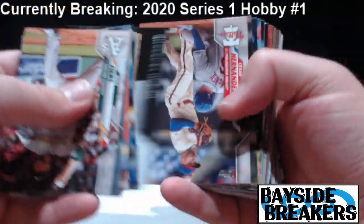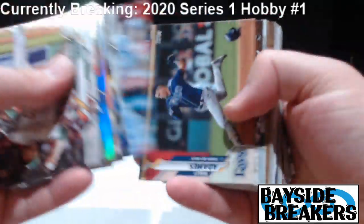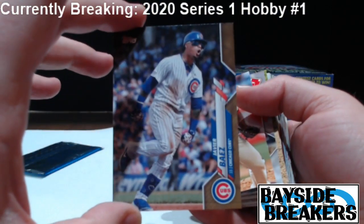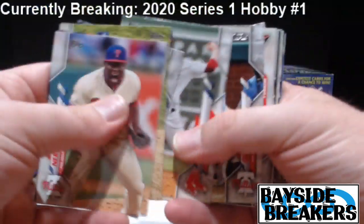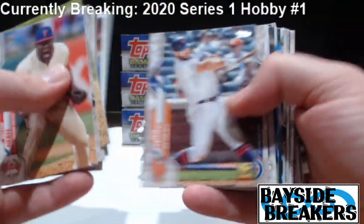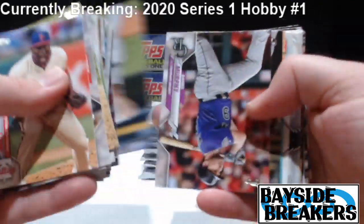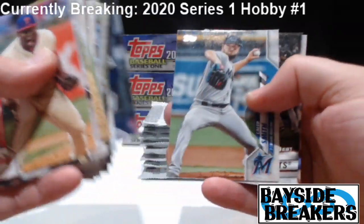Ramon Laureano, Decades Next. Gold Javi Baez for the Cubbies, numbered to 2020. There's a Vlad from the '85 set. Decade's Best Giants.